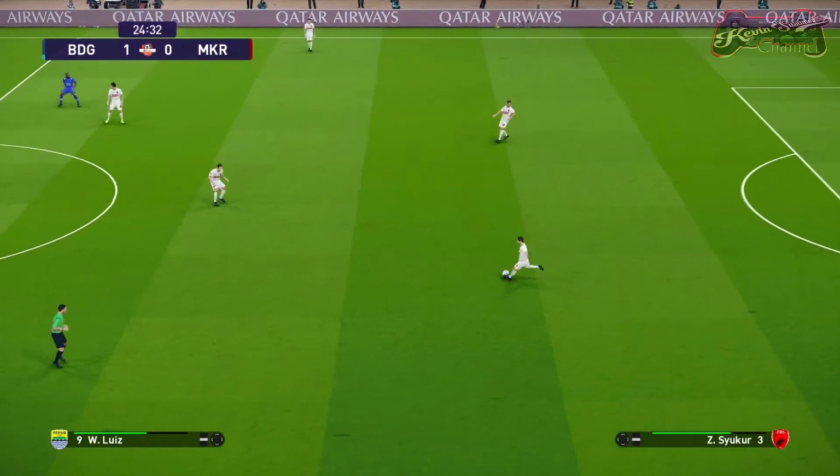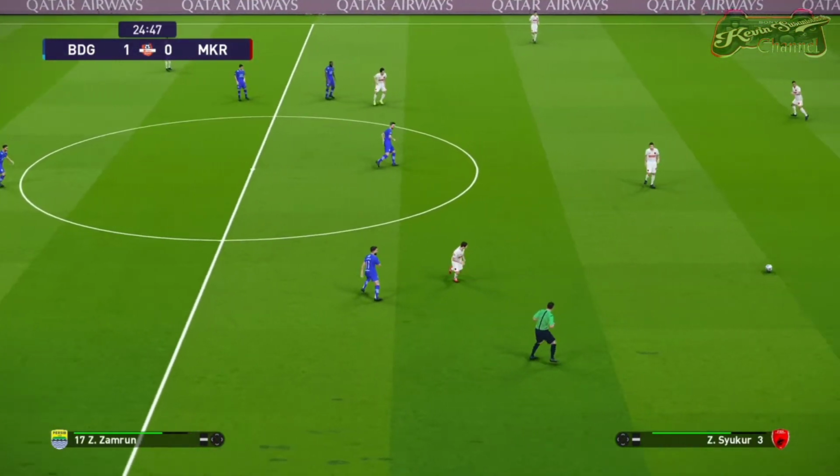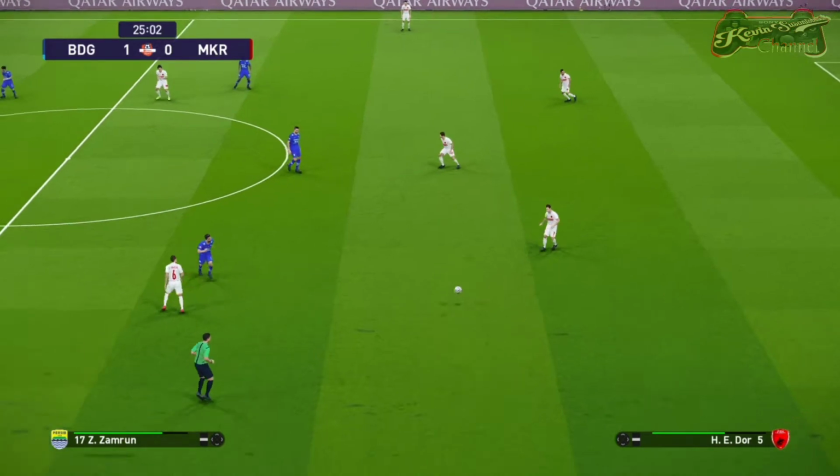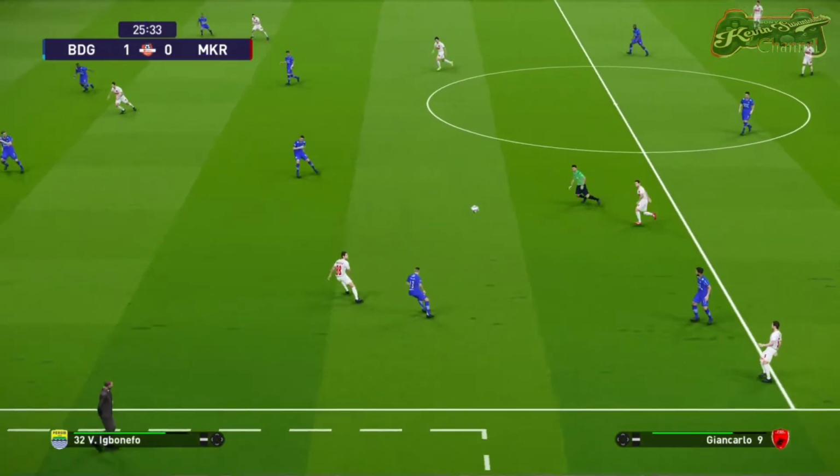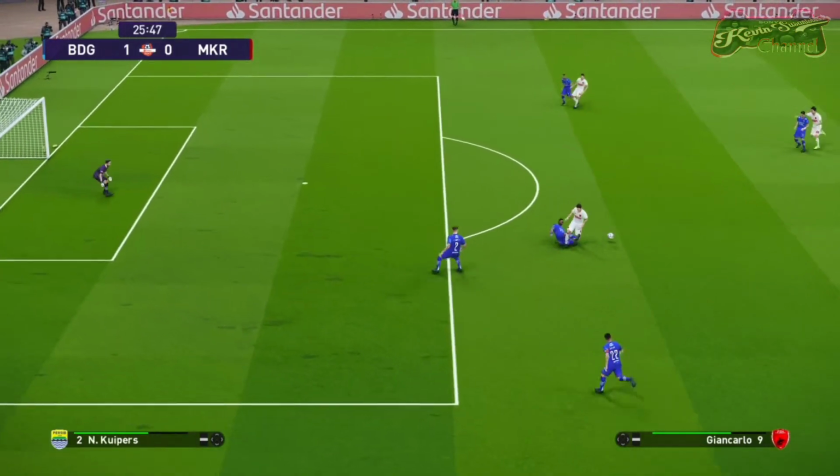This is also a chance to see what happens to their level of concentration from here. Hoists it forward.